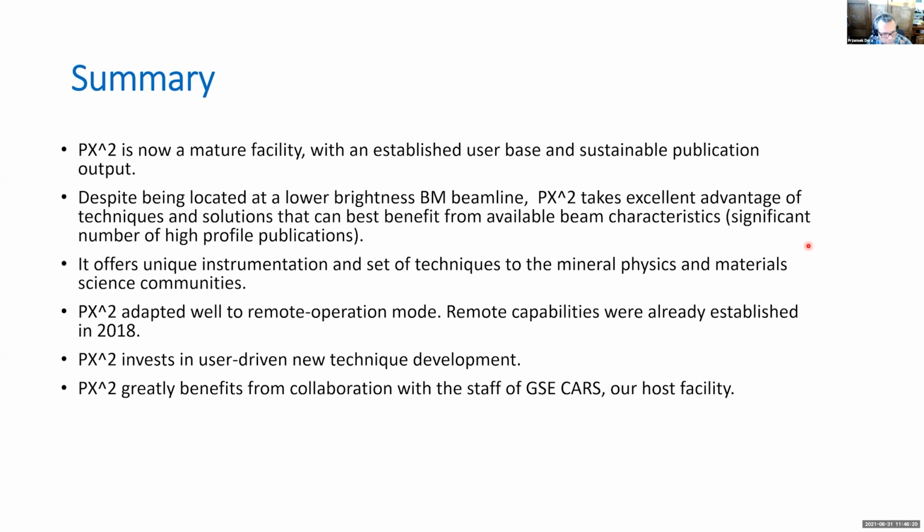We adapted well to remote operation. We have many users who send samples and perform remote experiments. We invest in user-driven new technique development, and we greatly benefit from collaboration with the staff of GSECARS as well as users from universities. So if you are interested in collaborating and performing experiments at our facility at GSECARS, you are certainly welcome to contact us.